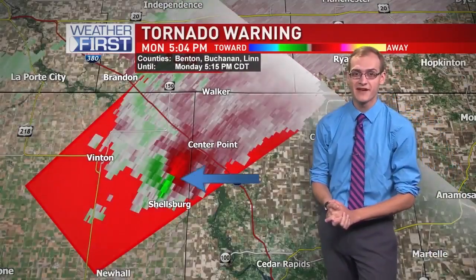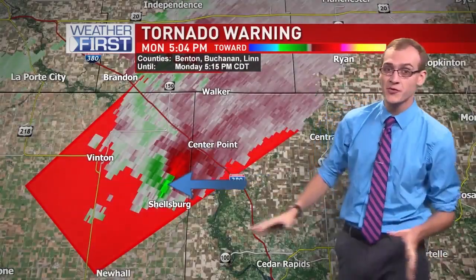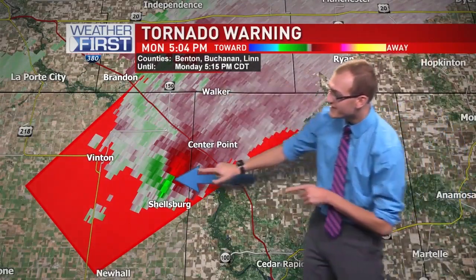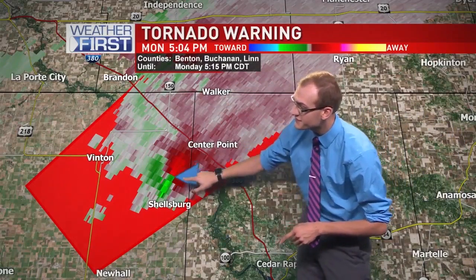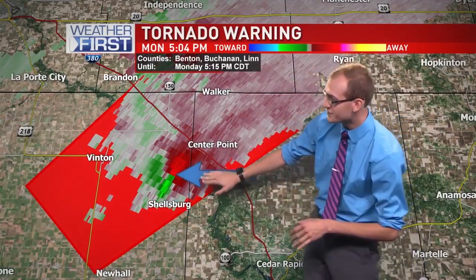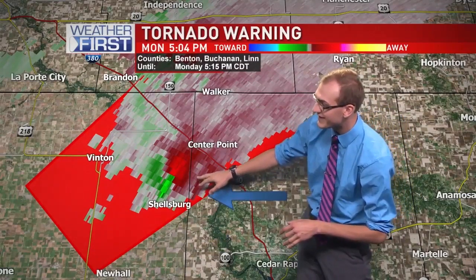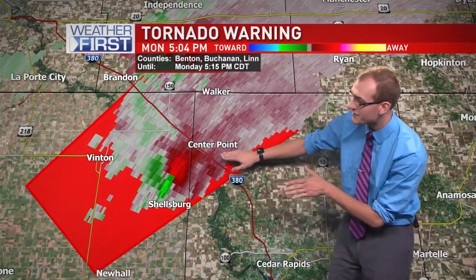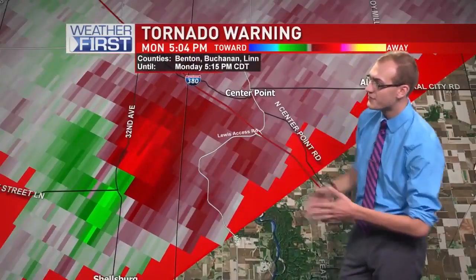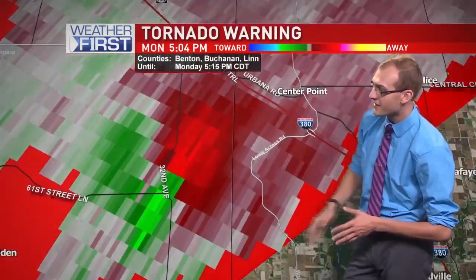And again, if you're just joining us or you're watching CBS 2 News live at 5 o'clock, and the news is weather, we have that tornado warning now in effect for Benton, Buchanan, and Linn counties. And Terry's pointing it here. That is that air circulation. We watched it get really strong, weaken a little bit. Definitely looks like it's starting to kind of increase in intensity yet again, coming very, very close to the Center Point area. About 10 minutes ago, we had a confirmed tornado on the ground via weather spotters northwest of Shellsburg and southeast of the Vinton area.